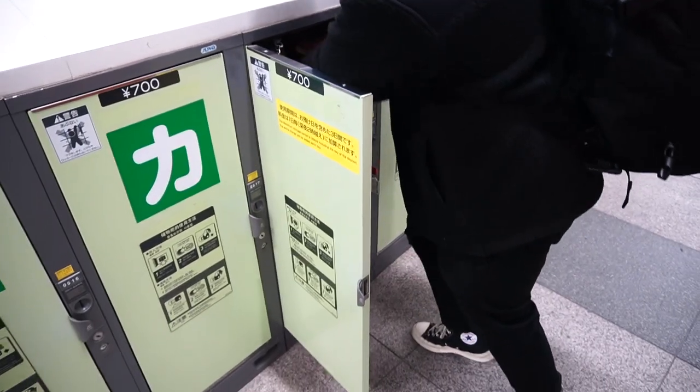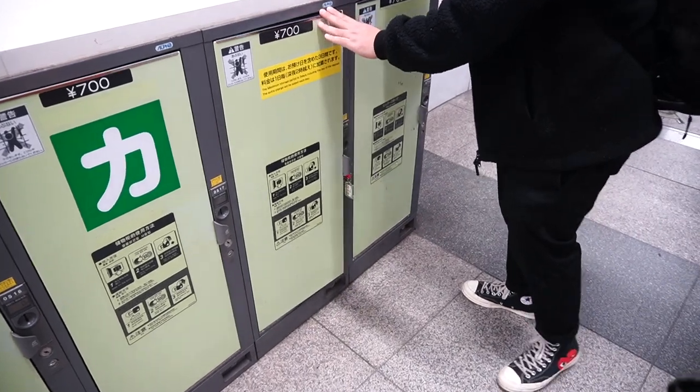Lol jokes. We went to the locker storage area, it's all full. So now we have to take the luggage with us to Akihabara and hopefully we can find a luggage service there. We finally found a locker, oh my gosh.